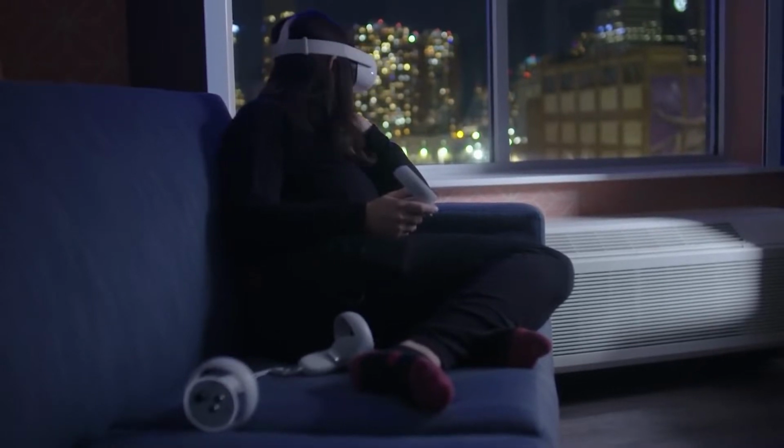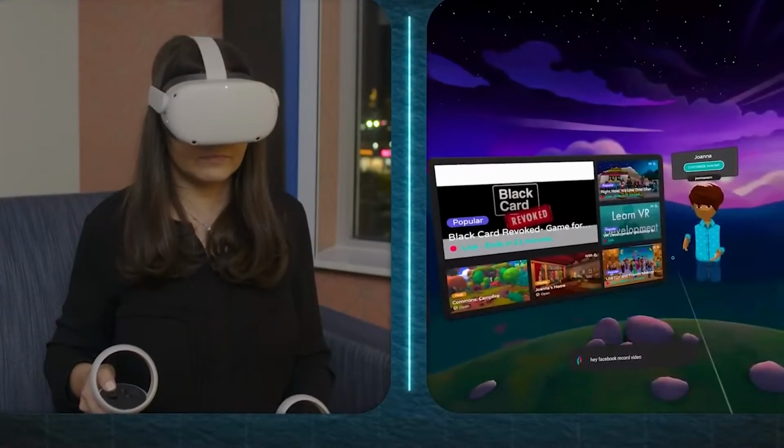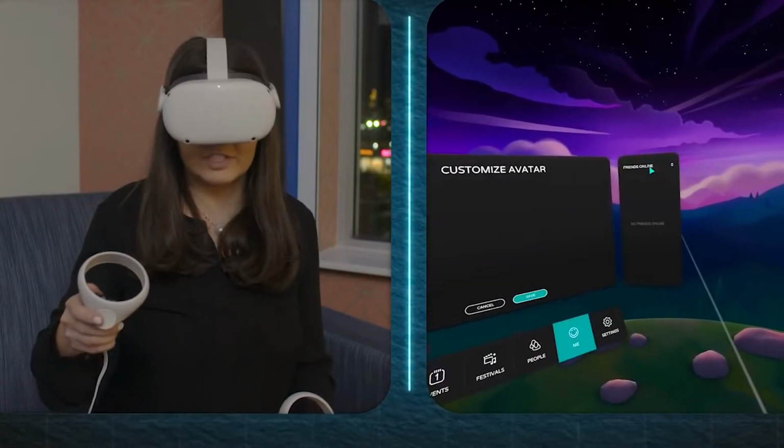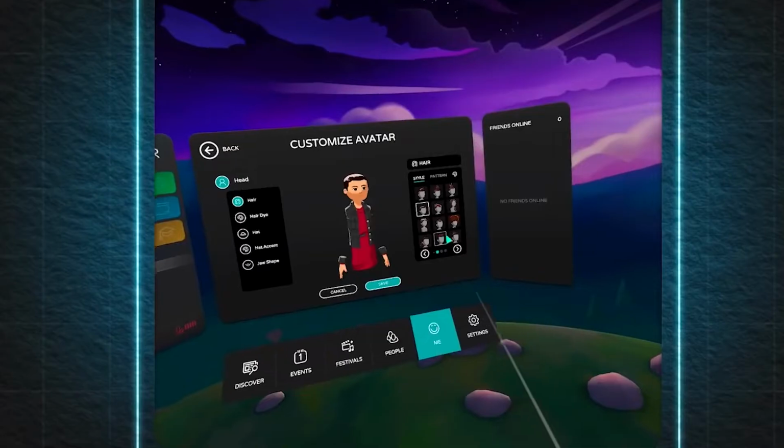Here we begin. Let's start with a boom. This new VR game made $1 million USD in its first hour on the Quest, setting a record for the fastest selling game on the platform.